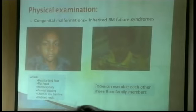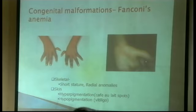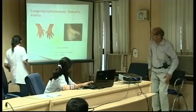There are two pictures. One is of a child we admitted about 10 years back, and this is a picture downloaded from the internet. They resemble each other quite a lot, isn't it? They both are Fanconi's. Again, there is some skeletal malformation, radial anomalies, skin hyperpigmentation, café-au-lait spots and hypopigmentation. This hand, the thumb abnormalities on the left side, is the same child shown in the previous slide, admitted at our place.